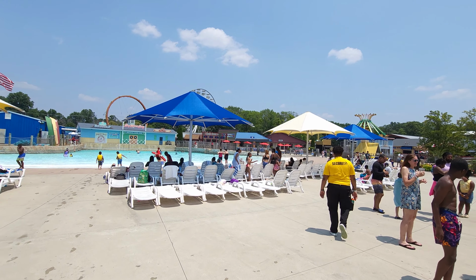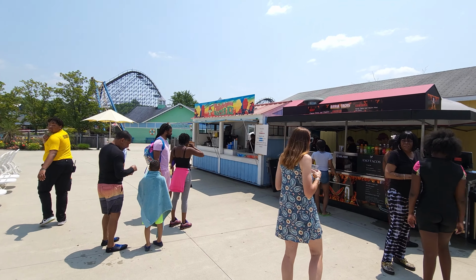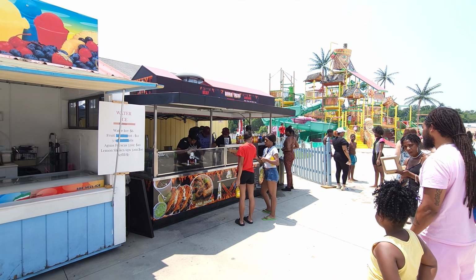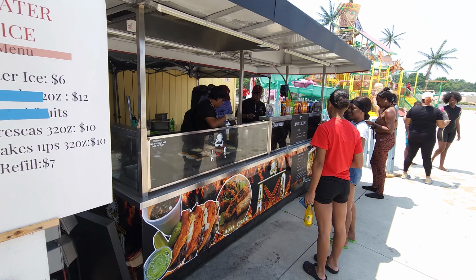But like we said before, the other thing that's new for this year is vendor stands. So over here you got Philadelphia water ice. And yet again, the pricing is fantastic. It's only $6 for a water ice. And right here is a taco stand, which is brand new here. Pretty much you can get the walking tacos for $11. You get a lot of different drinks here. We can show you all the tacos. They make them right here in front of you.